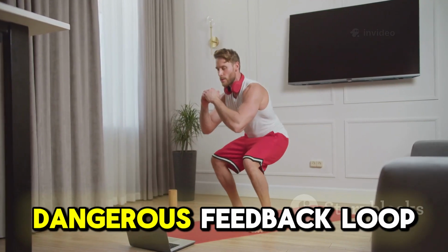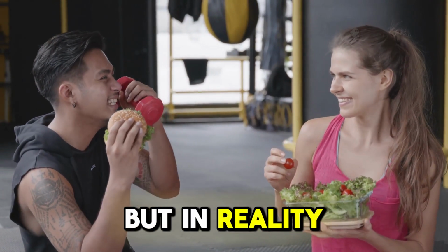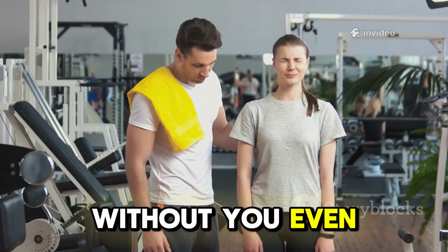This creates a dangerous feedback loop. You might think you burned 500 calories, so you go and eat an extra 500 calories, but in reality, you may have only burned 350. This can completely sabotage your fat loss efforts without you even realizing it.